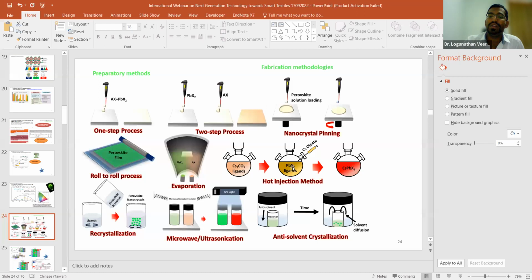The other thing is, if you want to control your perovskites from 3D to 2D or 1D or 0D structure, you have to tune your ligands. If you have already seen how nanoparticles are synthesized, they use some ligands to control the nanoparticle growth, so that it won't grow further and form bulk particles. To avoid bulk particle formation, we always control with some long chain ligands.